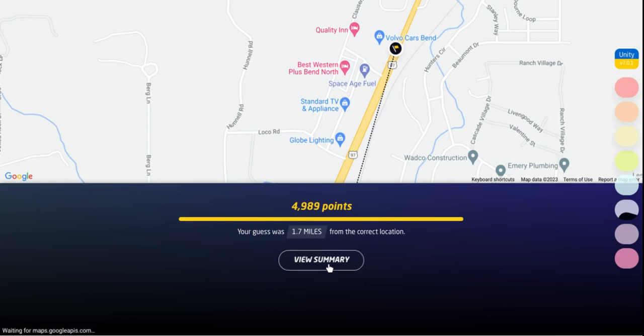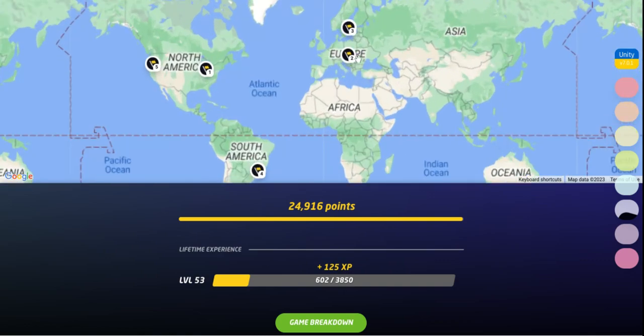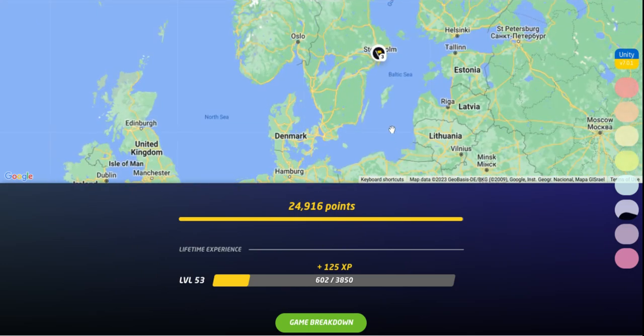Volvo dealerships around the world. We got 24,916. Not too bad. It was a good diverse game from Sao Paulo to Perrysburg, Ohio, Bend, Oregon. We got the round there in Slovakia, Trnava. And, of course, you had to get Sweden, near Stockholm on this one. But Volvo dealerships, this is a fun game.